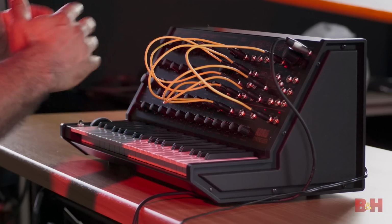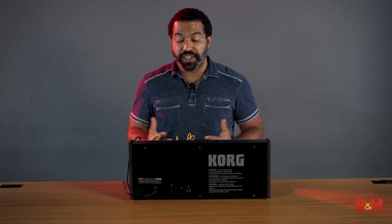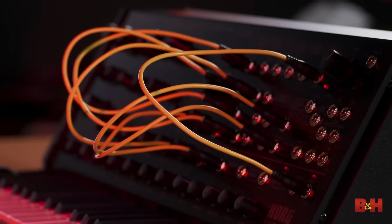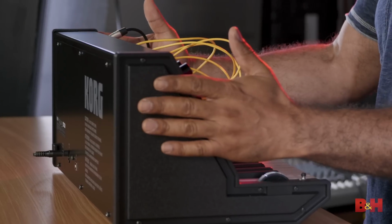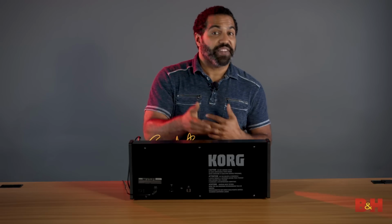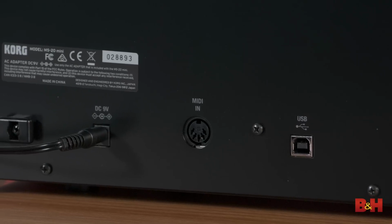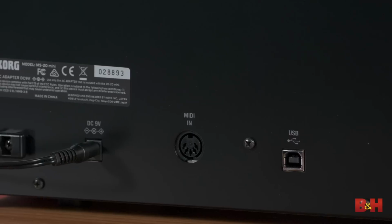The Mini is about 86% the size of the original MS-20, which I think is pretty cool because that means that you have all that power in a slightly smaller form factor. So if you've been looking for a desktop analog synthesizer that sounds fantastic, this might fit your workstation. The other difference happens on the back of the keyboard. You'll notice that there's a 5-pin MIDI in jack, which is for receiving note messages, and there's a USB jack for receiving and transmitting MIDI note messages.